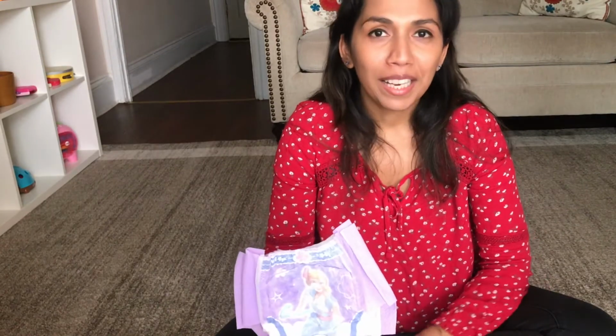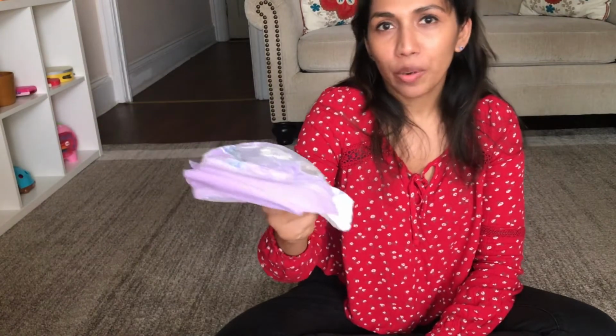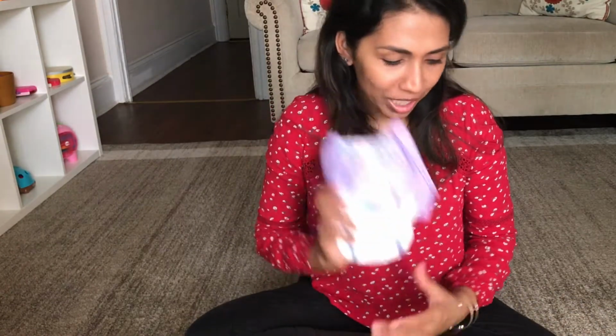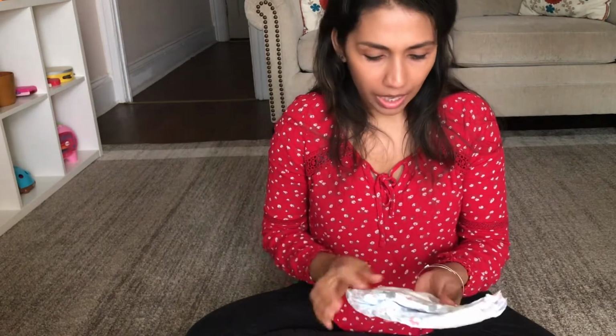So if you are planning to get pull-ups for your babies, and if your toddler is around 28 or 29 pounds, I would get the 2T to 3T, because 2T is very small. Even though it says up to 30 something pounds, that's not true. This is too tight. Before I was potty training, I was using the regular Huggies Snug and Dry diapers. These are size 6. I think that's what I was using for her.